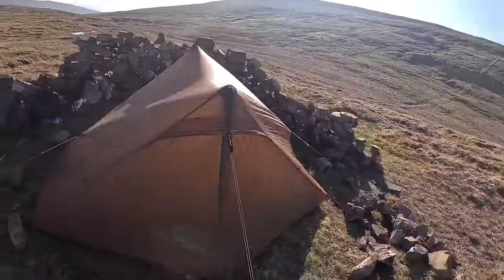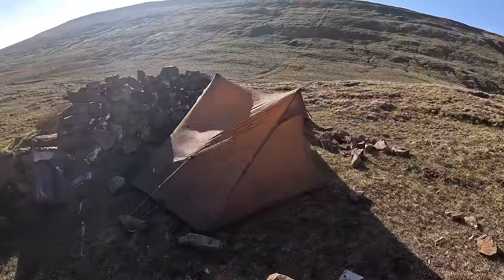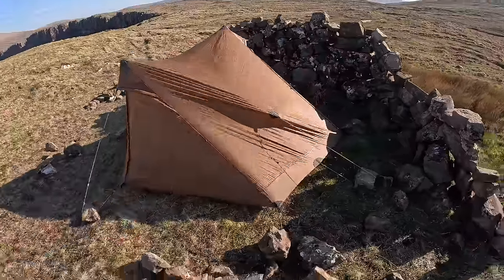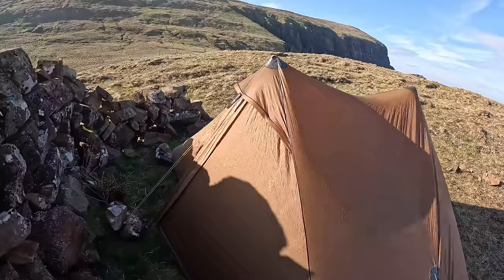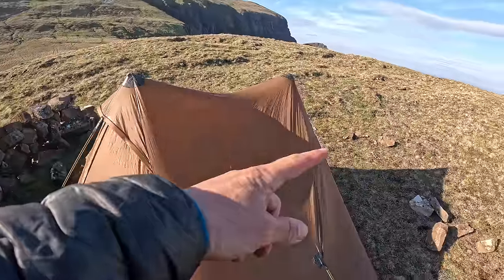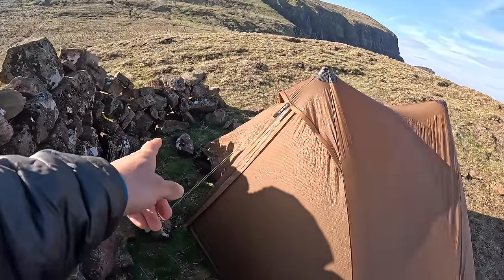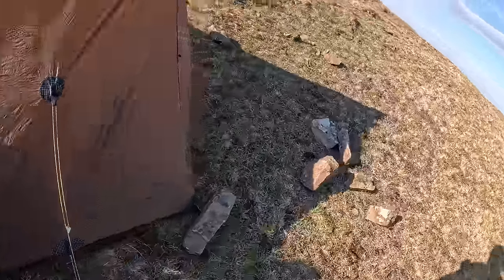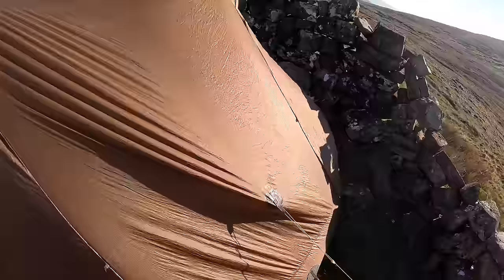There you are. Not too shabby. And the wind is just catching the tops of it. It's a bit baggy at this side, but I would have had to put it too far that way, so I've had to come tight to the wall and just go straight down with this guy line. I've put rocks all around as well, doubling up. It shouldn't go anywhere. Might just be a bit loud, but it's safe and sound.